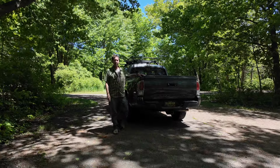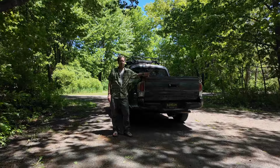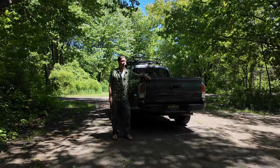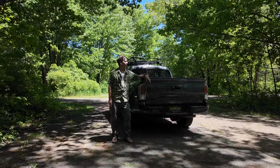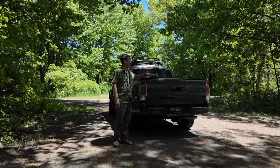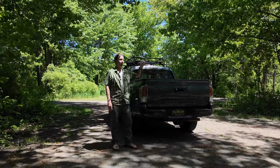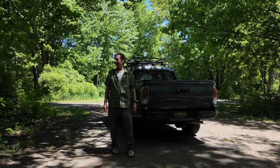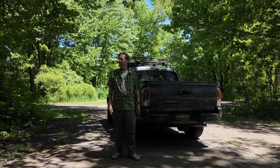Well, here we are, folks. Sleepy Hollow State Park. So far, pretty nice. Like I said earlier, it's more of a newer forest. There's not a lot of mature trees here, but there sure is a lot of shade right here. And as the sun goes down further, as it gets later in the day, it's going to be a really nice place to camp as long as there's nobody else around. I will show you around.